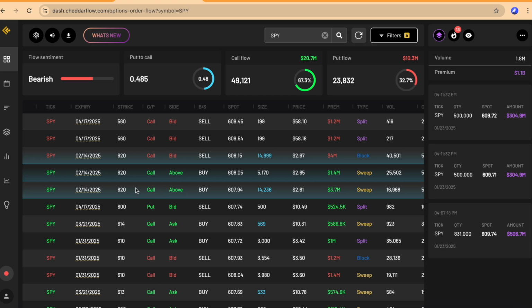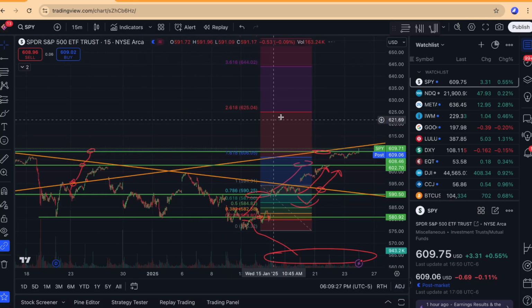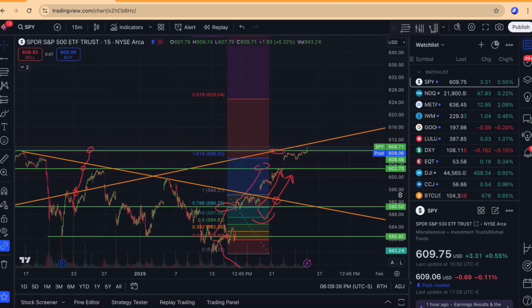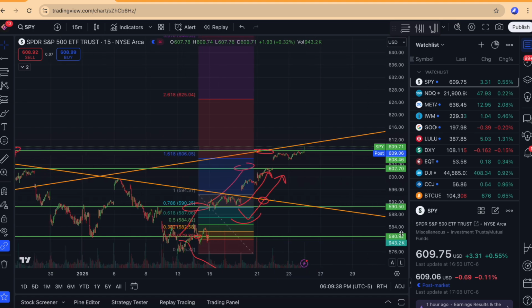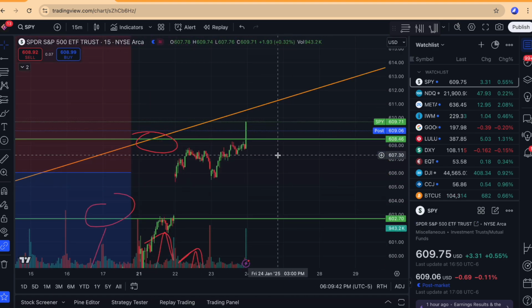So in this case here, they are shooting for a pretty high extension move into the 620s plus. Fibonacci-based price target here would be 625 at the 2.618 retracement. So in this case here, there is a lot of potential upside for this to squeeze, but again, it is all contingent on it staying above my 608.46 pivot.